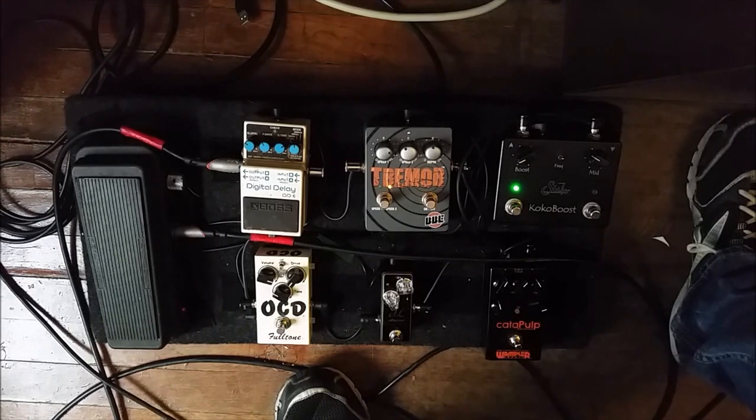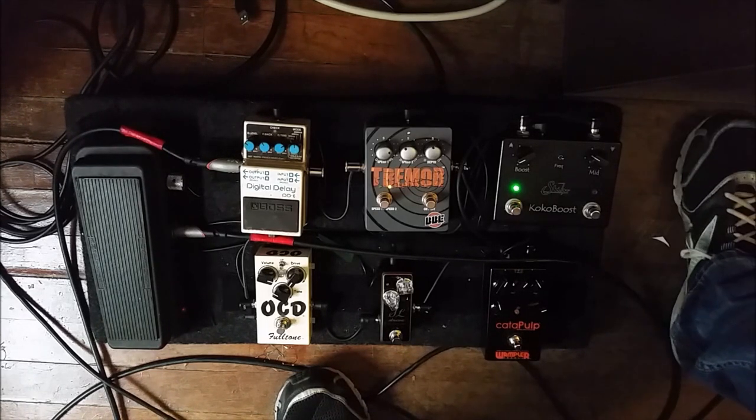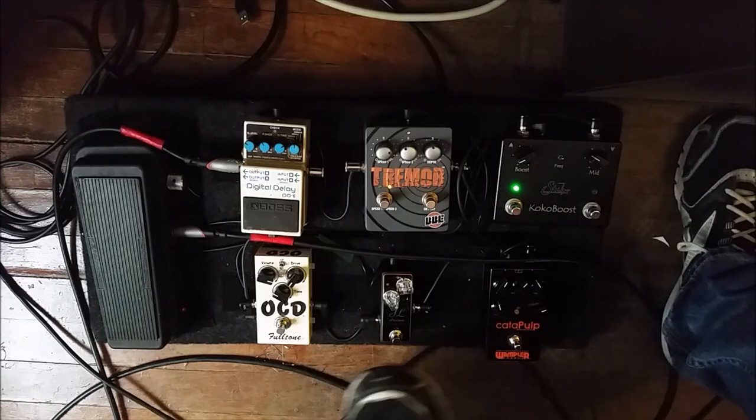Anyways, on to the SL drive. It's still in its default. The super lead mode, this thing has got a ton of gain on it, but it's not just full-blown distortion like the Catapulp is. It's just that nice Marshall-y crunch. And again, here's the clean signal.